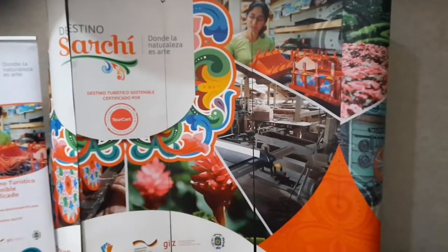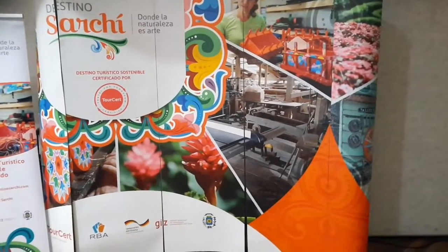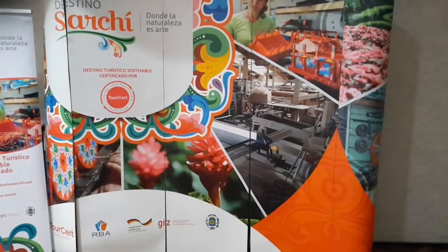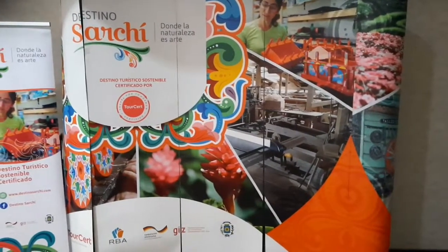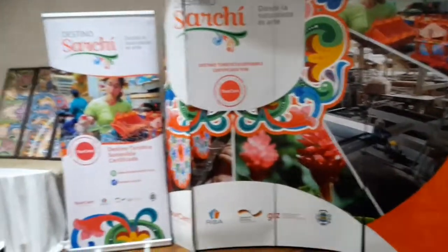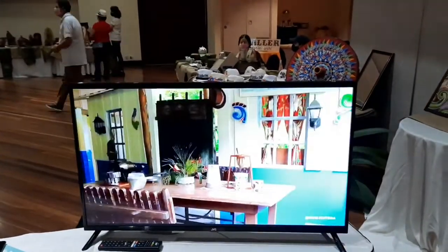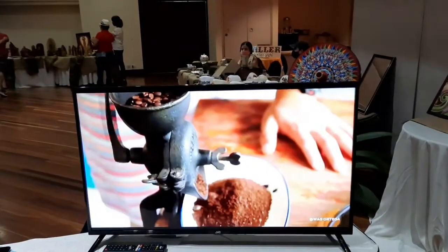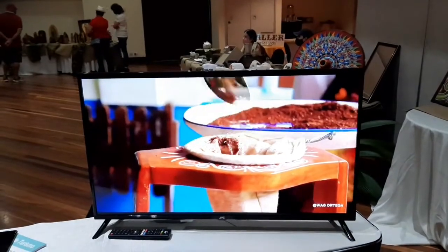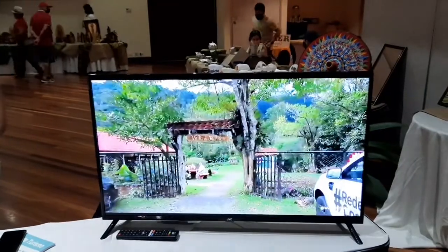Sarchi is a destination where nature is art and crafts. You can see that even some other agencies, like the German cultural one, are supporting this exposition here. And you can see some of the main features in Sarchi, such as restaurants, typical crafts, coffee. You can find many typical restaurants in the region.